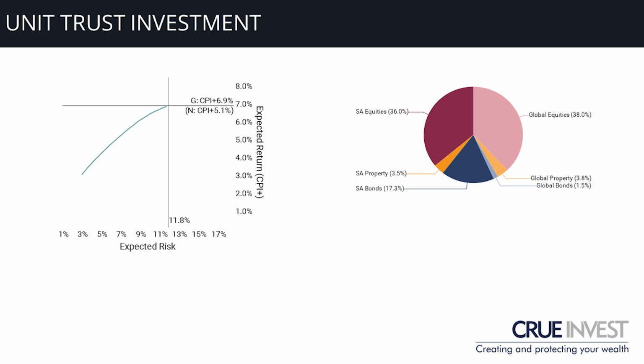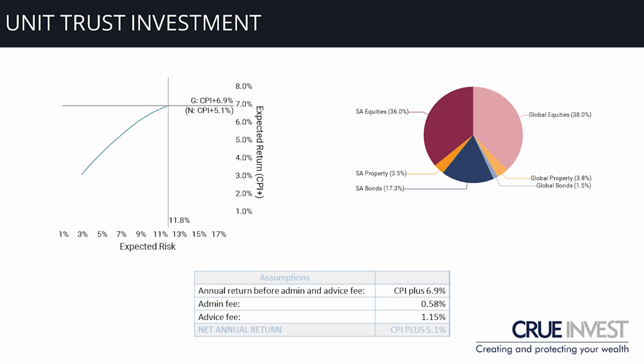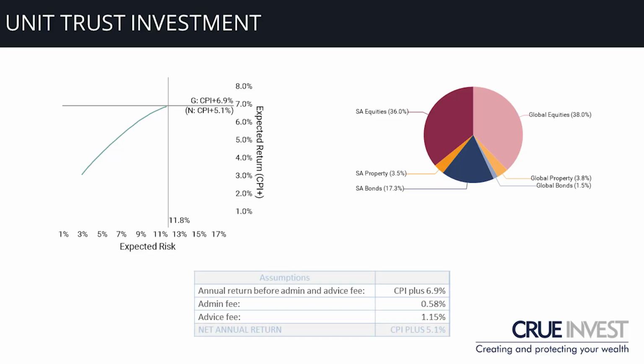Hannah, I notice in that asset allocation that the balanced fund doesn't have a large portion of property as an asset class. In these balanced funds, the portfolio managers have full discretion as to where the funds are invested. As you can see, they've decided that the risk-return trade-off in property is not favorable in these investments. In a unit trust investment, there are certain taxes to consider, such as interest income, which forms part of your taxable income.